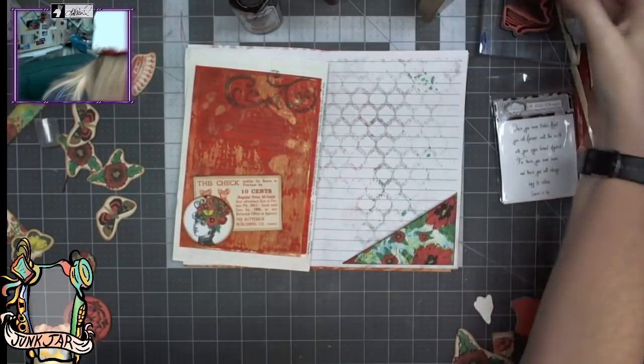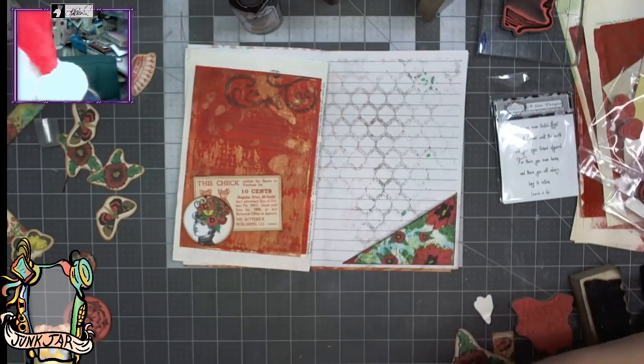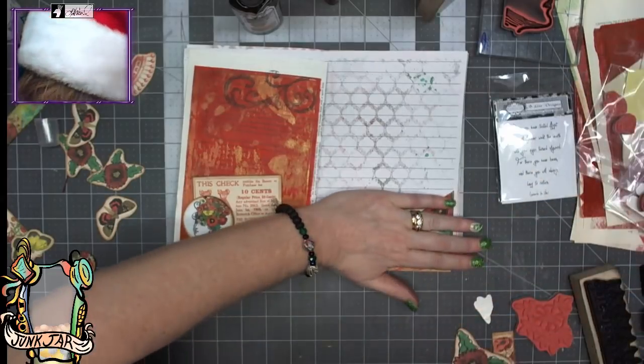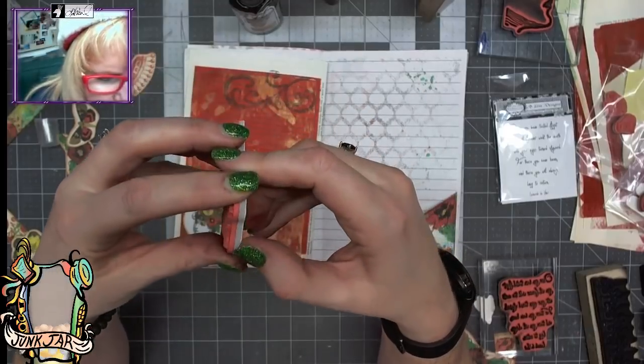All right, let's see here. Let's add... I'm trying to decide what to put next. Let's do this rose. No, don't do the rose. Let's see. Oh, I got a different flower here. This is in my shop too.